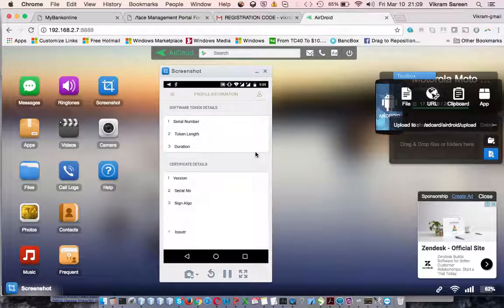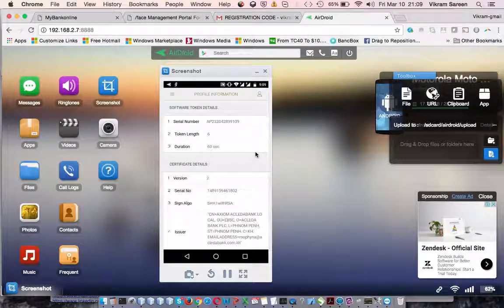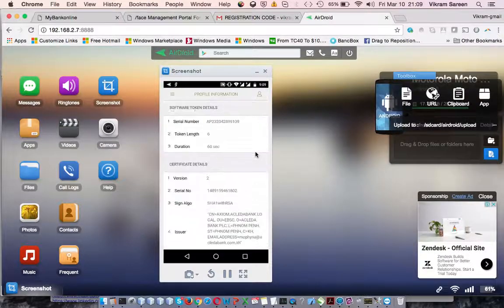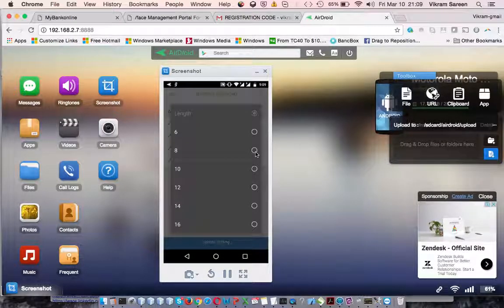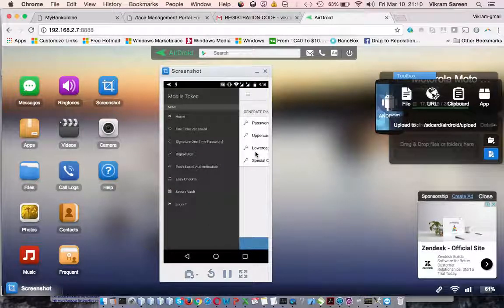Coming back to the few other things: Profile will basically show you your certificate details and your token details over here. So the serial number, token details, duration, length, certificate details and everything, and then you'll also have the password setting. This password setting is used for what we call the secure vault. In the secure vault, these things get used. I'll explain it later.